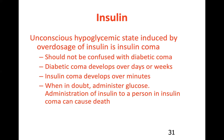Well, since you don't know whether they've overdosed with insulin, if you give them insulin, that could actually make things worse and cause death. So the safest thing to do, if you come across somebody and want to do something first, is to administer glucose. Giving too much glucose is not going to hurt either one of them, but giving too much insulin, if it's an insulin coma, would be life-threatening.